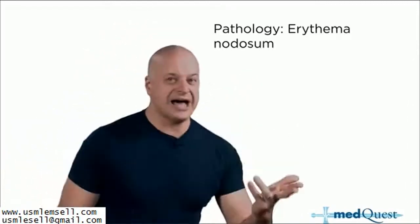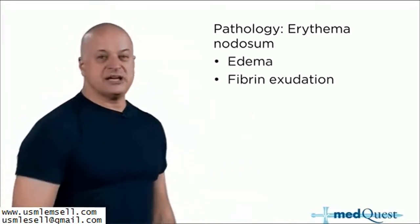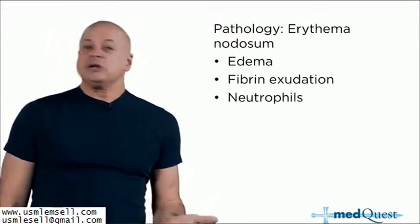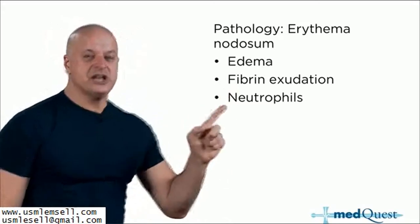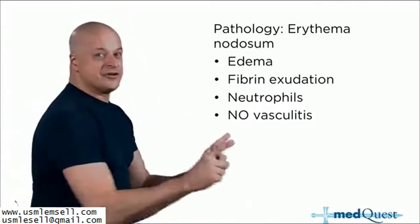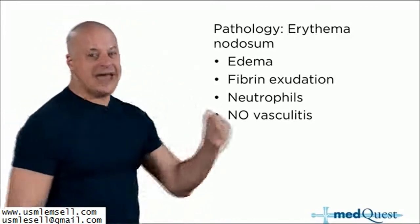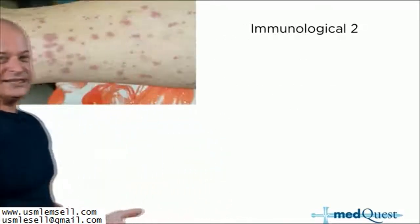Now, what's the pathology of that? Because this is dermatopathology physical findings. There is edema with a fibrinoid exudate, fibrin just oozing through. That's part of the reason why it becomes firm. There's fibrin exudate, and neutrophils inside that. We don't know that much because we don't biopsy these. We don't have to. But here's the key issue. Erythema nodosum is not a vasculitis. That's a biggie. Inflammation without vasculitis.